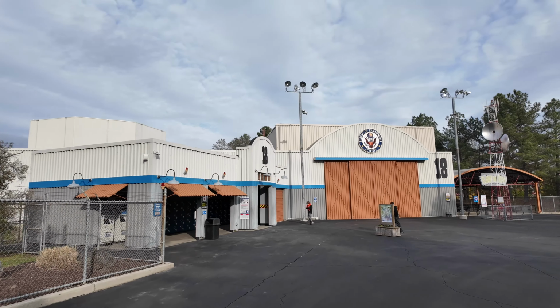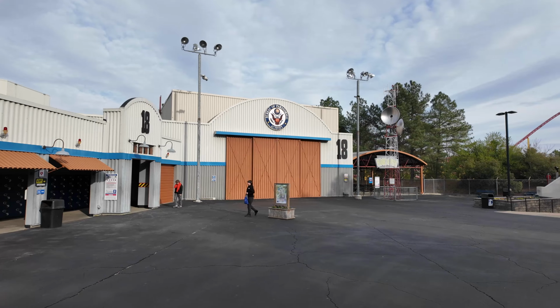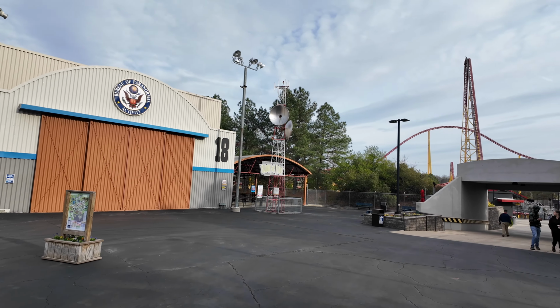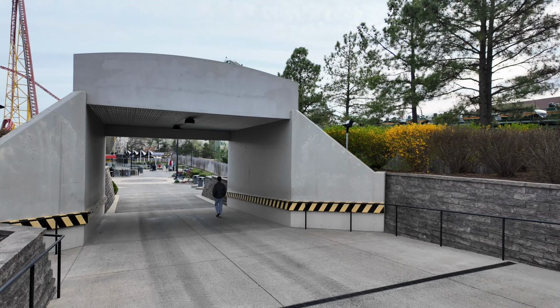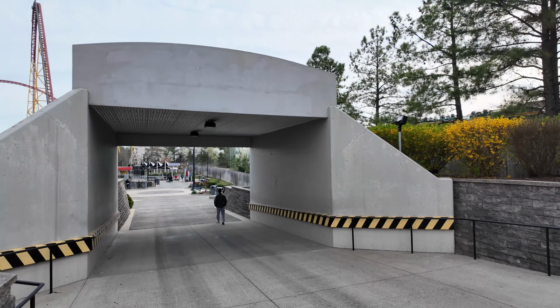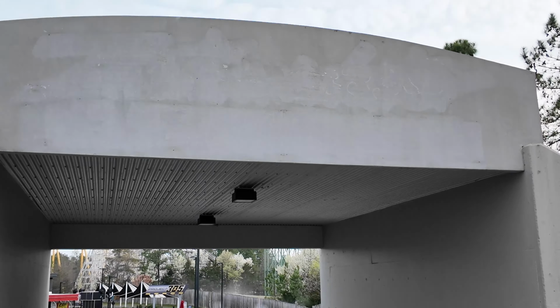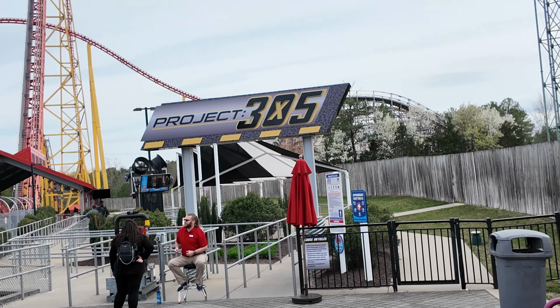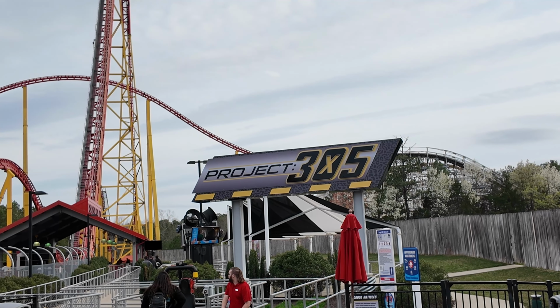So now we're passing by Flight of Fear into the Project 305 area. So here's the tunnel over to Project 305. You can still see Intimidator right there. And here's the Project 305 ride sign. This actually looks pretty nice.